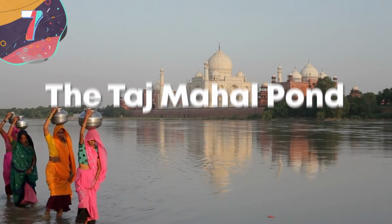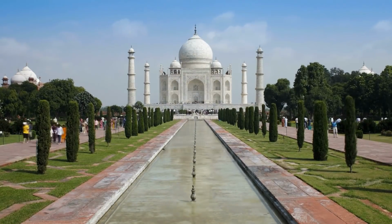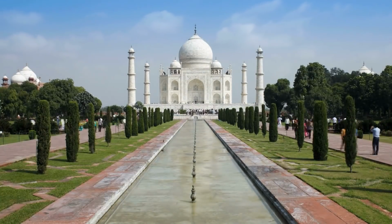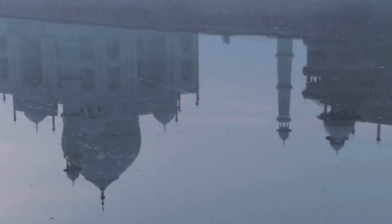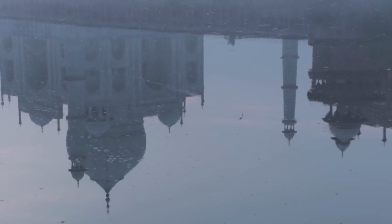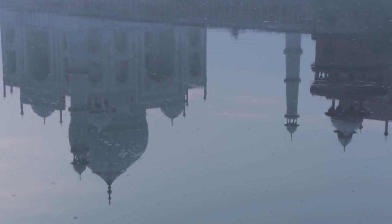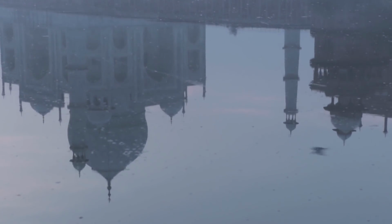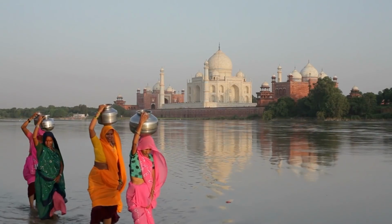Number 7. The Taj Mahal Pond. The Taj Mahal is easily one of the most beautiful tombs ever constructed. Commissioned by Shah Jahan in 1631 to commemorate the death of his wife Mumtaz Mahal, in January of that year, it was completed in 1651, and with 7 to 8 million visitors per year is one of India's most famous tourist destinations.